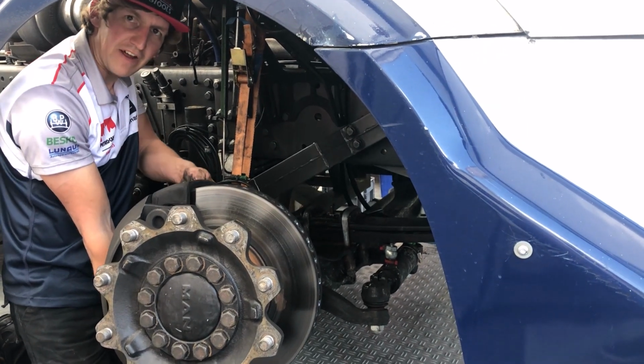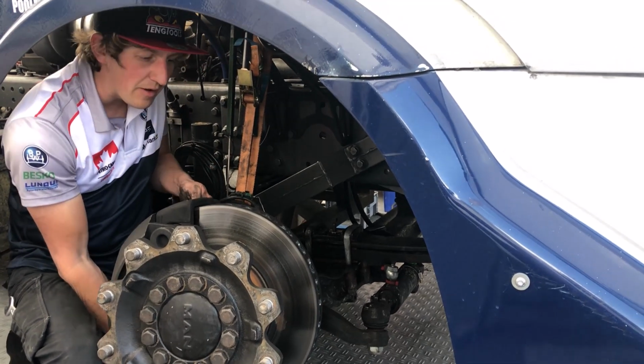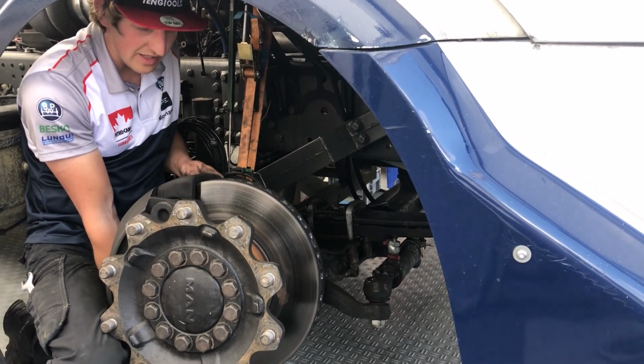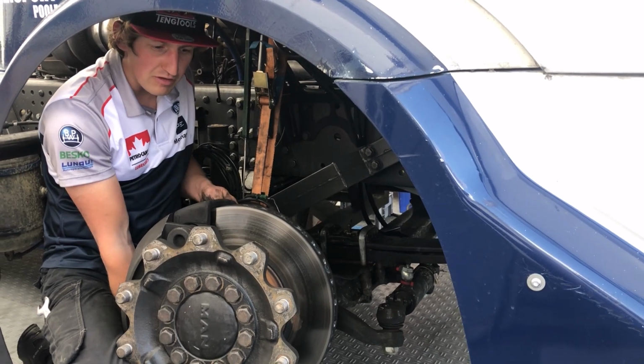So the biggest advantage when we go testing, or even a race weekend, with the PE discs on the front is that they have such good reliability and good quality that we can run a pair of discs on the front for a full test weekend.